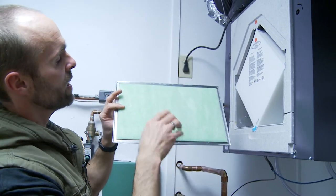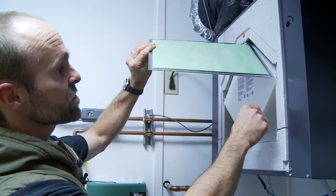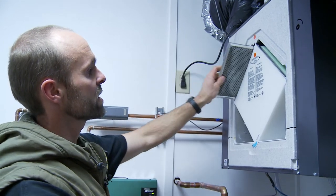Put these in so that the green or colored side faces away from the heat exchanger. It doesn't matter which side goes where, just as long as they're clean and facing the right direction.